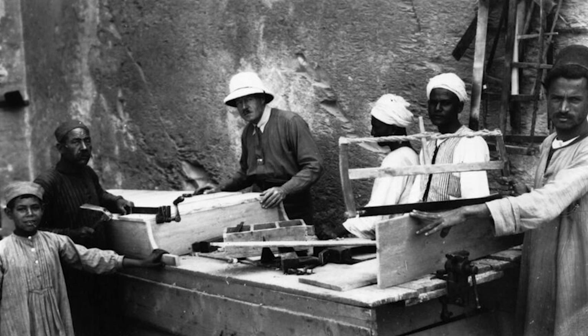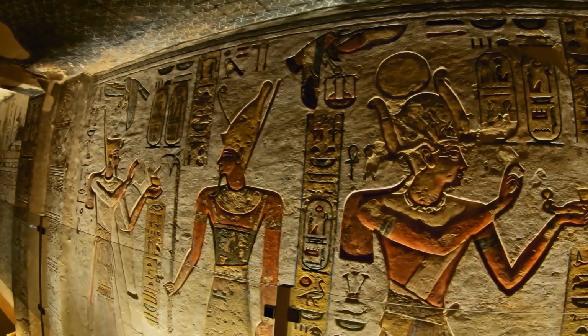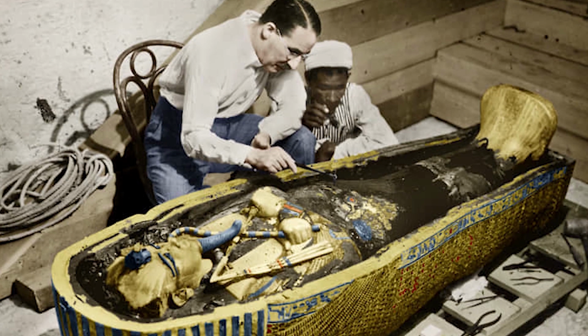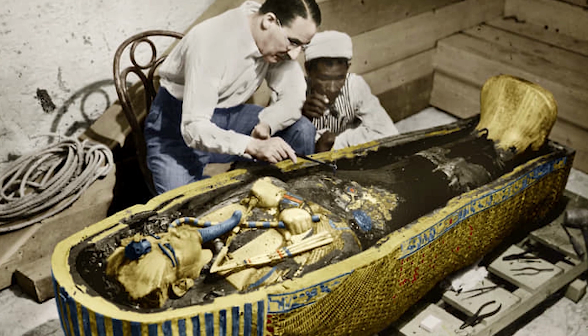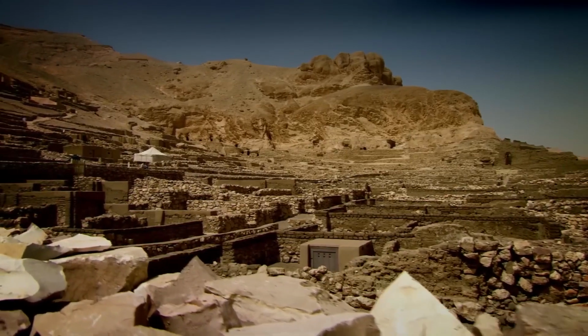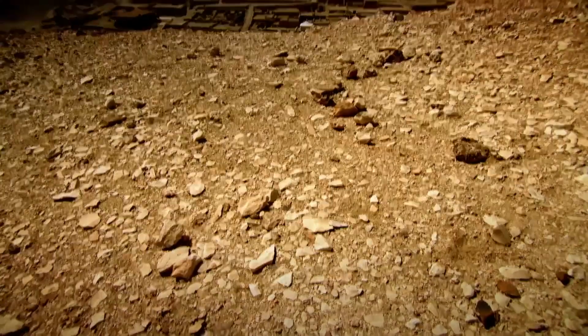The excitement around such discoveries can sometimes overshadow the need for careful and respectful handling of cultural heritage. Thus, while the uncovering of Tutankhamun's tomb was a milestone in archaeological history, it also serves as an example of the complexities and responsibilities that come with unearthing the past.